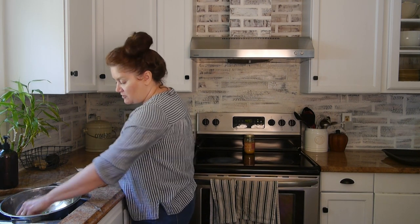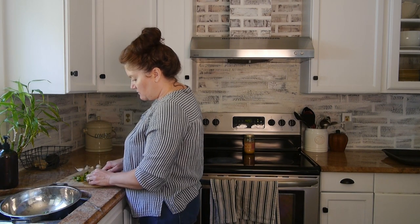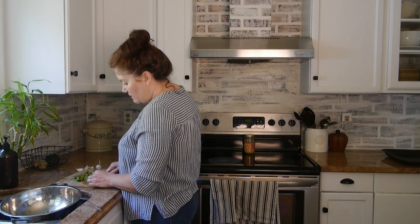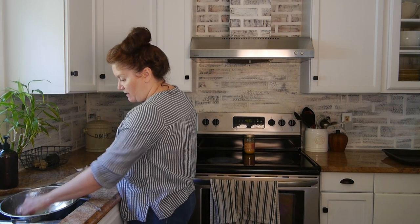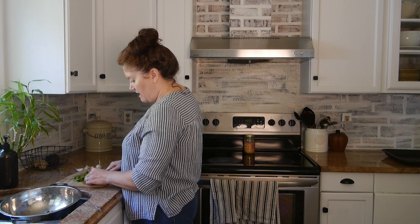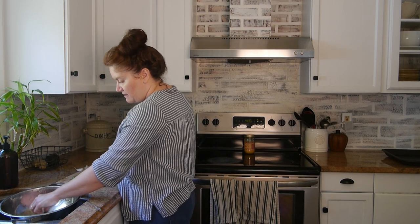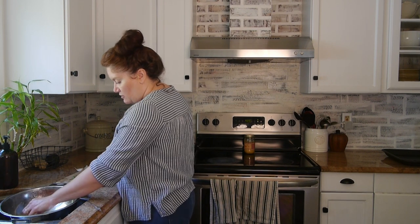So you want essentially about a pound and a half of tomatillos and green tomatoes mixed. You can do that, what I'm doing here. And you want to cut them in half so they roast really well. And you let it get in the juices. You want it to brown.